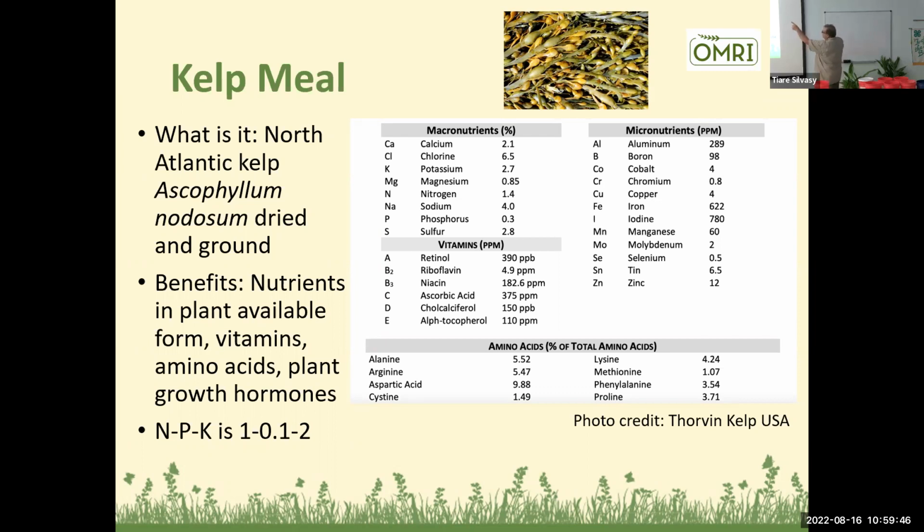So you can see right here, macronutrients, micronutrients, vitamins, amino acids, and it's not on the slide, but gibberellic acid, okay, which is a growth hormone. The NPK is 1.0, so not really an NPK thing as much as it is all these nutrients, okay? A lot of that's not here. So when you bring kelp in, you're doing that.